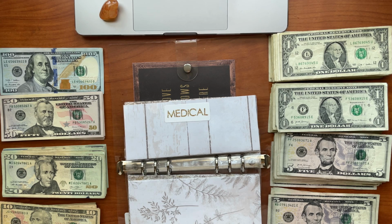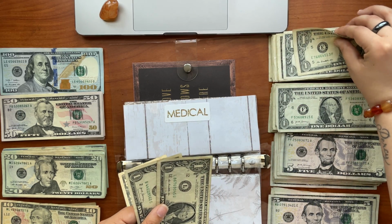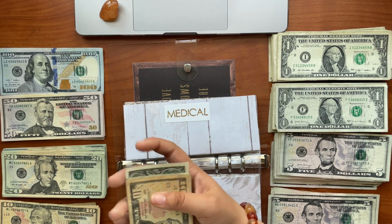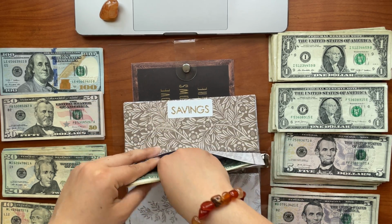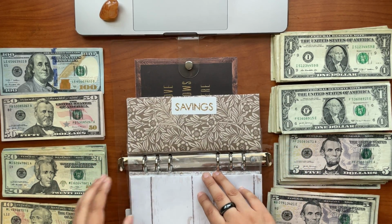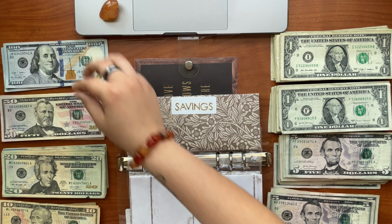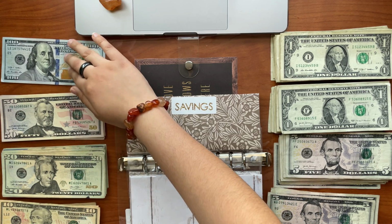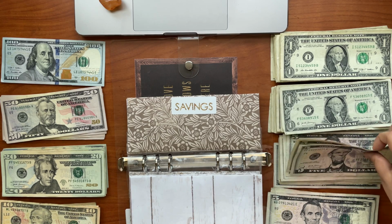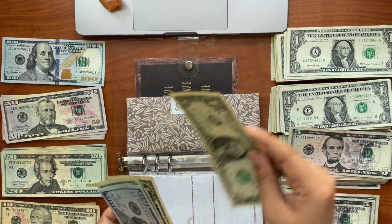All right, medical is staying with the 14 that it originally had, because this is literally all it has from my last stuffing. So I'm just gonna grab that 10 and 4 ones and pretty much put this right back in there. And my savings is going to be getting 278. So 100, 200, 250, 60, 70, 75, 76, 77, 78.